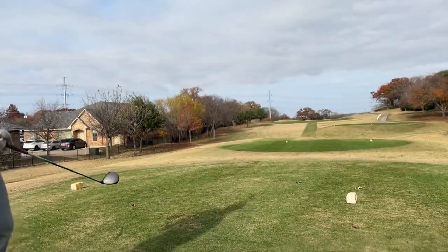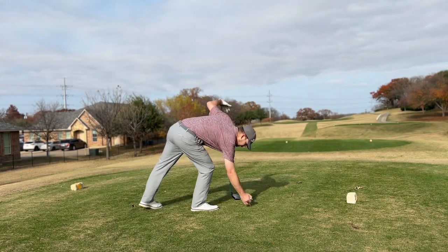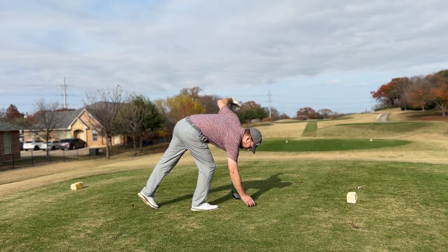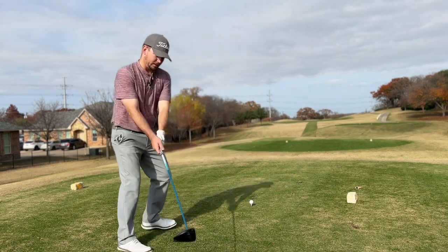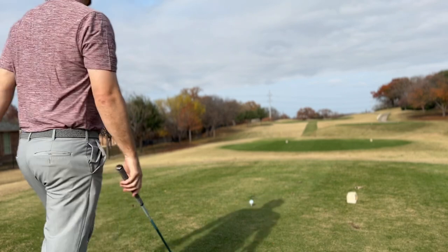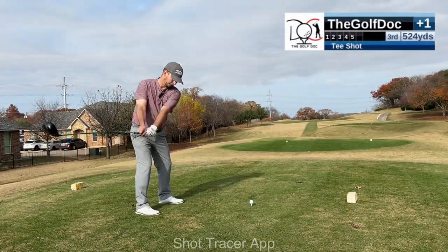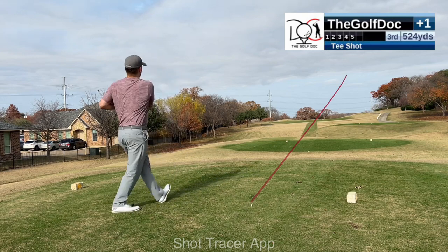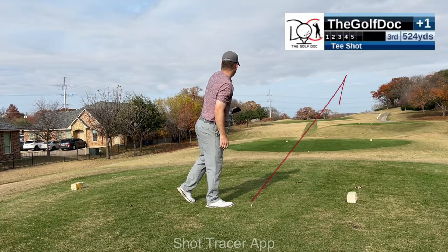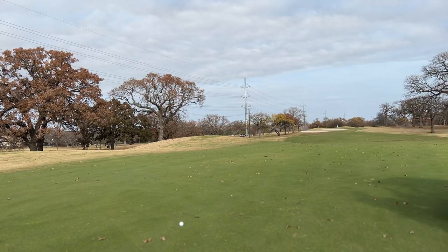Number three, 524 yard, par five, back into the wind still, 13 handicap. So this one's a little easy as far as par fives go, but little dog leg to the right. Basically want to take it right over the hill on the right side would be ideal. Got 265 still to the hole, into the wind.